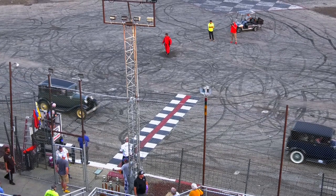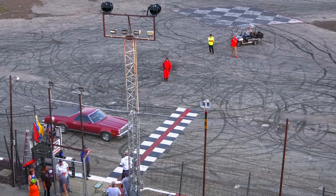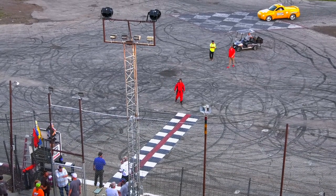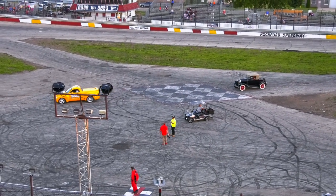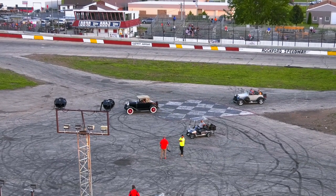Here's the four-door. And then here's a club member whose car wouldn't start, so he got in his 1977 Monte Carlo. Yeah. He's also a member of the Monte Carlo Club. One more coming up over the hill.